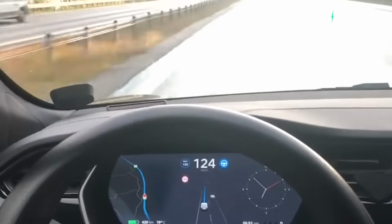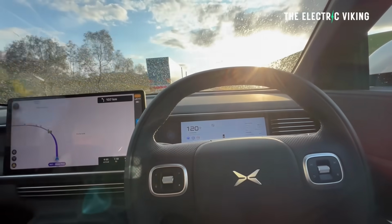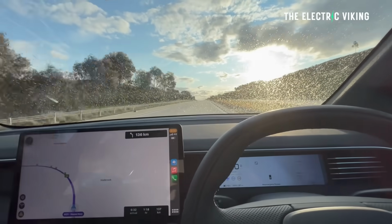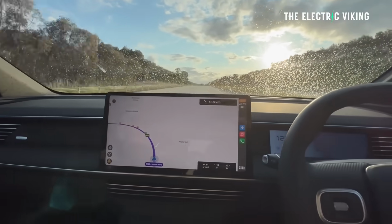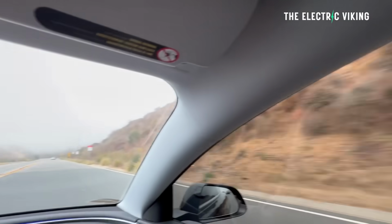Now, one other advantage that some people might like is this. The G6 has an actual driver's digital screen. A screen right in front of the driver, the dashboard screen, rather than just having that screen in the middle of the dashboard. I do like that feature. For me, it's not a game changer. For a lot of people, it is. For older people, they like to have that screen right in front of them. I don't really mind, but that's one difference between the G6 and the Tesla Model Y.